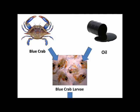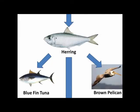The blue crab larvae are an important food source for many animals in the Gulf of Mexico, and are very permeable to oil, which they encounter when floating on the ocean surface. This allows oil to accumulate within these larvae and be passed on to animals such as fish like herring, who eat the blue crab larvae for survival.